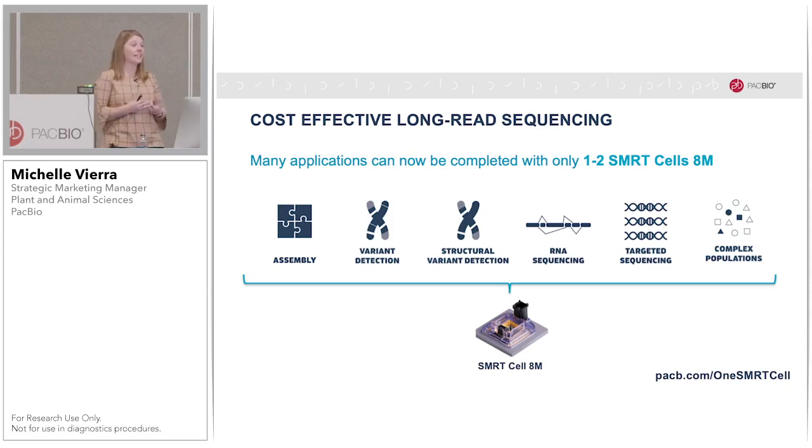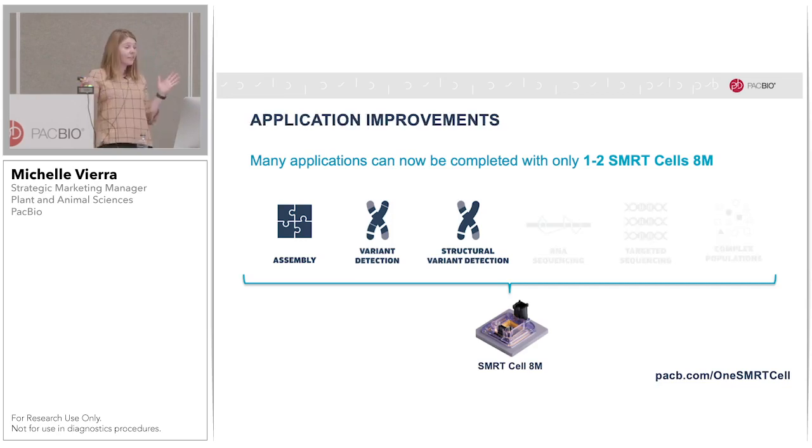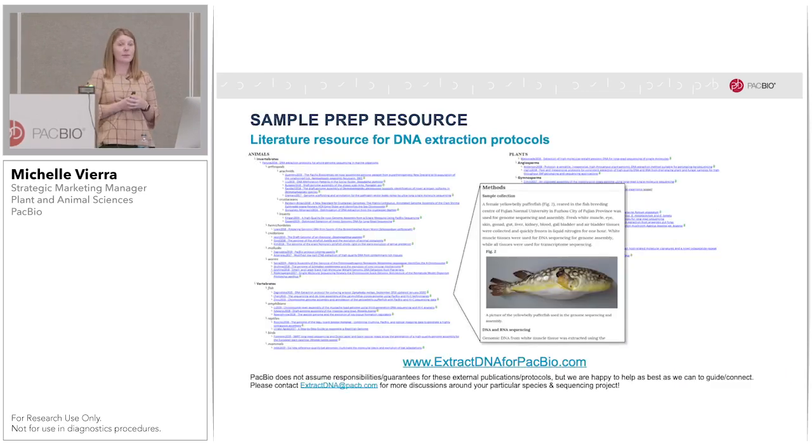That means we can start tackling large pan-genome projects, we can multiplex lots of samples for targeted sequencing, and it makes it really efficient. And speaking of applications, we had a lot of updates on these individual applications. So taking a look at whole genome sequencing, we get a lot of questions about the whole workflow, starting at sample prep all the way down through bioinformatics. I think it's safe to say for anybody at PacBio, the number one question we get is, how do I extract DNA for my particular organism for my genome project?